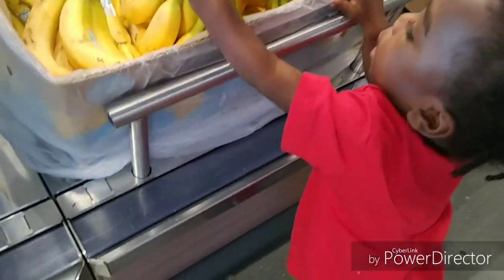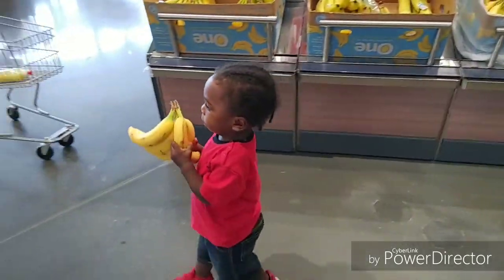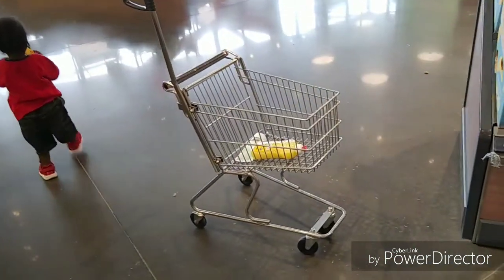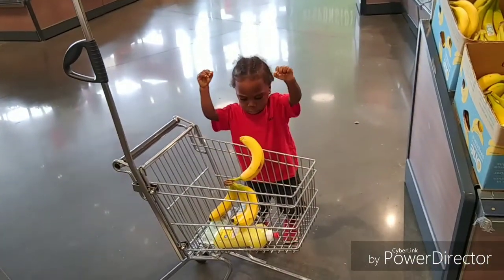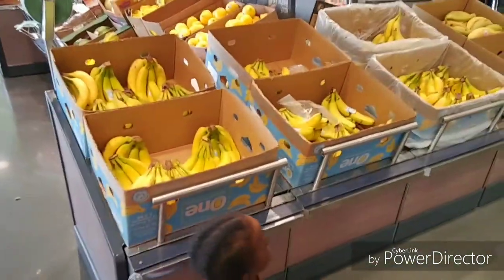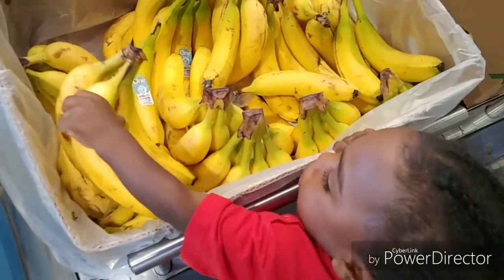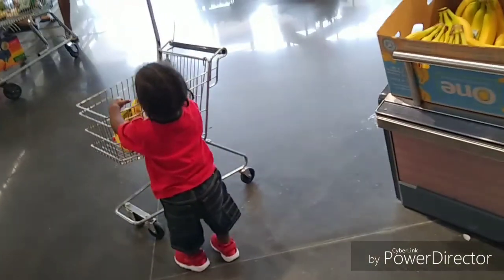Yes. Go put it in your cart. Put it in your cart. Good job. Right here. Yours, buddy. Put it in there. Right here, bud. King King, your cart, buddy. Get some more. I love these ones that let them do this because it just keeps them active. I see, buddy. Yeah, get that one. Good job. Go put it in your cart. That's a big boy. All right, let's go get mommy. Come on.